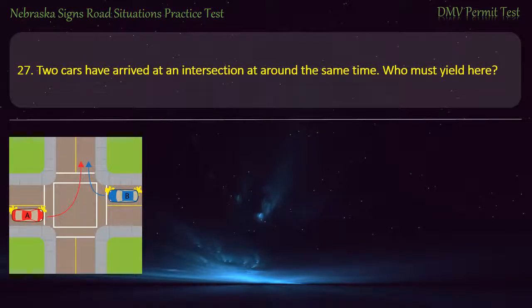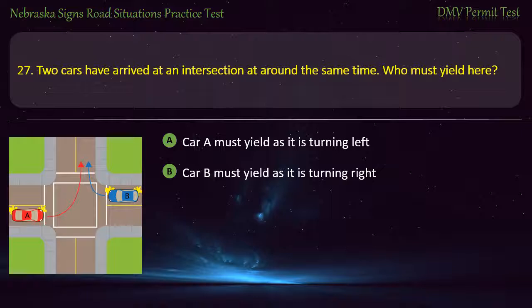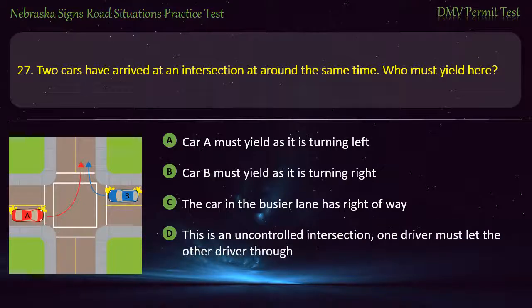Question 27. Two cars have arrived at an intersection at around the same time. Who must yield here? Car A must yield as it is turning left. Car B must yield as it is turning right. The car in the busier lane has right of way. This is an uncontrolled intersection. One driver must let the other driver through. Answer. Car A must yield as it is turning left.